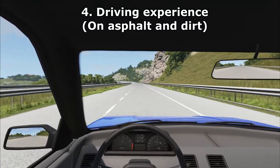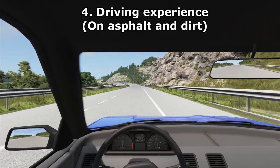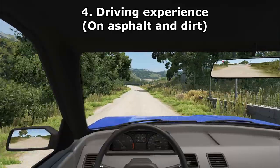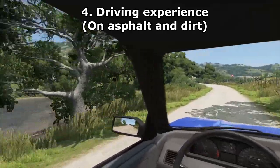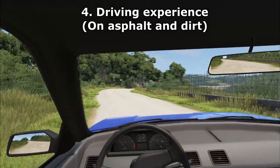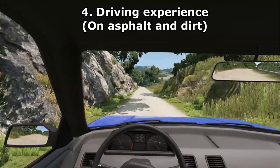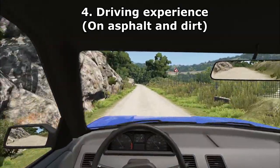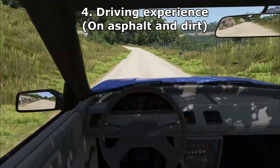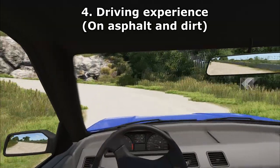That's actually gone dirt, because it got dirtier. Okay, driving on the road full of dirt. I can't say it's bumpy, but it feels the same as on a normal asphalt road or something. But I'm not sure about that actually, because it can be a bit different.